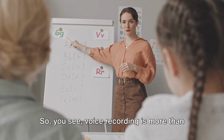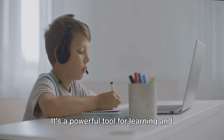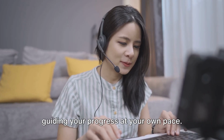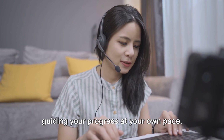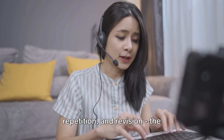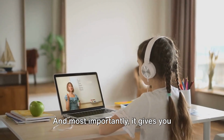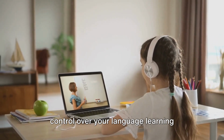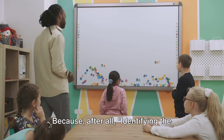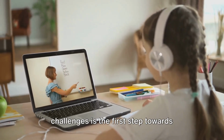So, you see, voice recording is more than just a tech gimmick. It's a powerful tool for learning and mastering the English language. It lets you become your own teacher, guiding your progress at your own pace. It provides a platform for practice, repetition, and revision, the cornerstones of language learning. And most importantly, it gives you control over your language learning journey, empowering you to overcome the challenges and perfect your pronunciation. Because after all, identifying the challenges is the first step towards overcoming them.